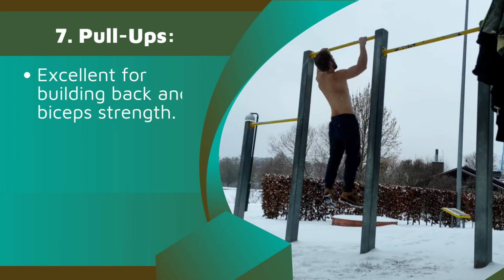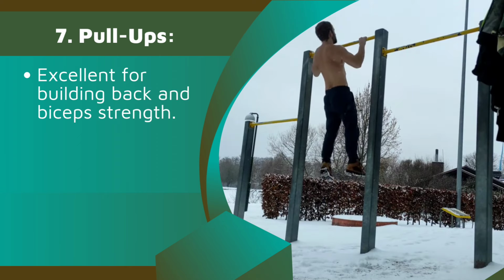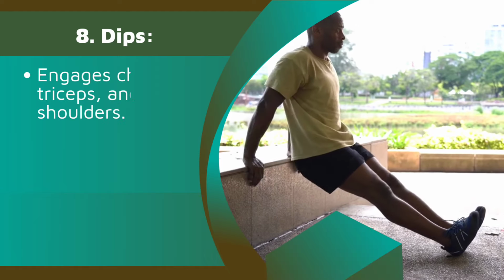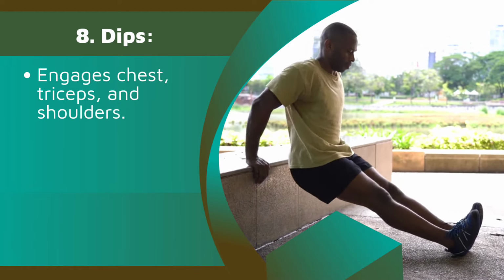7. Pull-ups. Excellent for building back and biceps strength. 8. Dips. Engages chest, triceps, and shoulders.